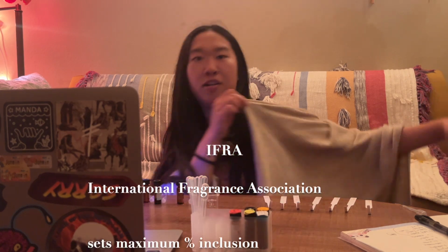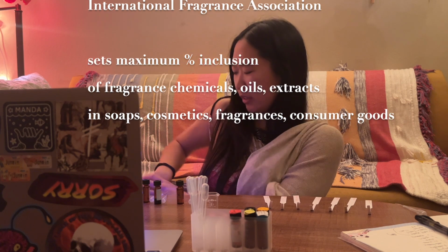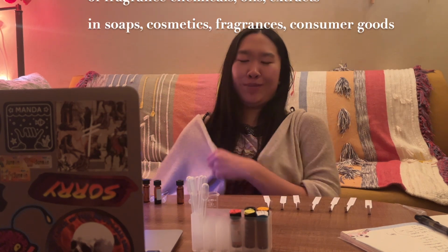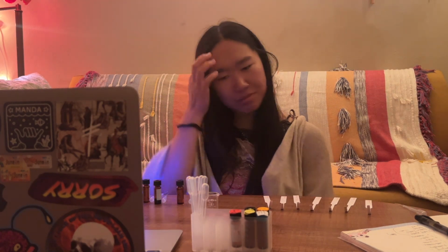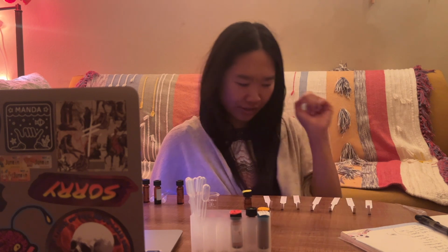Also keep in mind, I'm not thinking about IFRA at all. Right now, I'm just exploring. I don't want to be restricted since I'm not going to wear this as a perfume. I'm just exploring and enjoying the sniffing process.